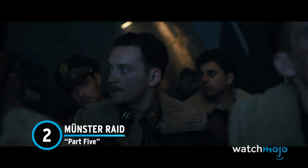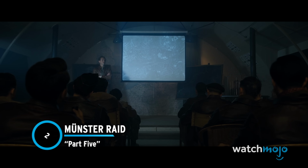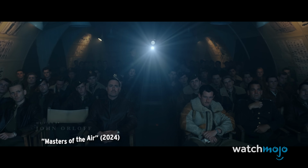Number 2, Münster Raid. Your primary target is Münster. Your aiming point and mean point of impact is the railroad marshalling yards.